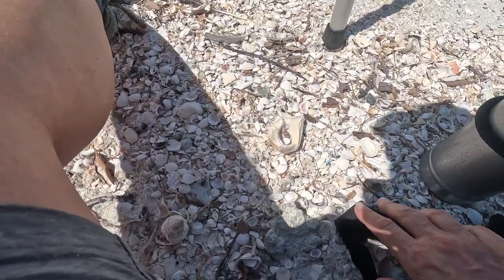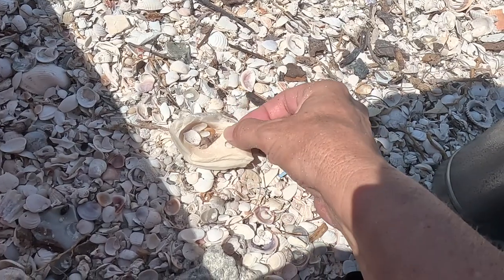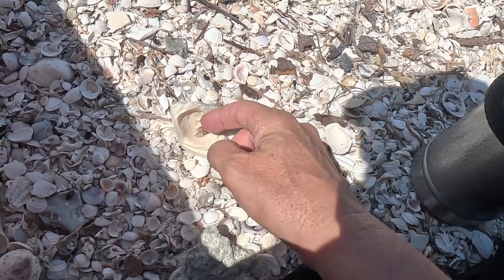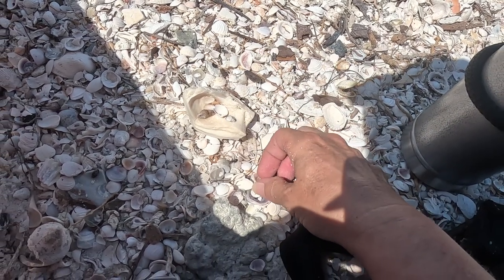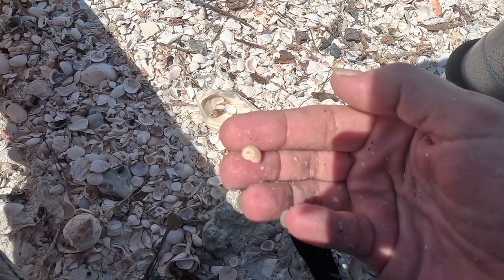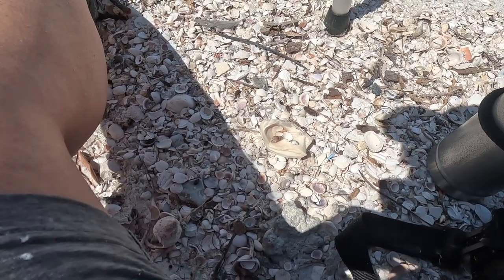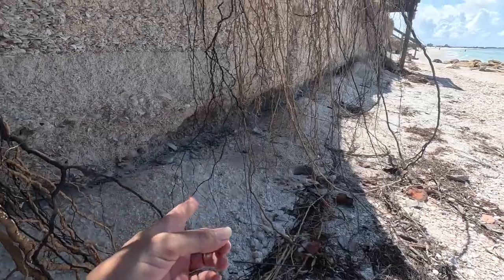found all kinds of little goodies. Another little limpet. And a little egg cockle, a little tiny one. And a little coquina, and a piece of worm snail. And look at here. That is a little itty bitty moon snail. It's so cute. So I'm on quite a tiny pile here, I guess. And the only question I really have is, did they wash in? Or did they wash out?